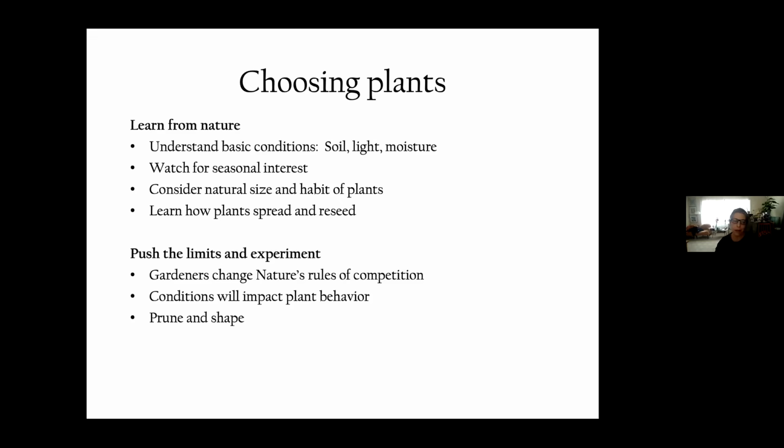Another thing to consider when you're thinking about plants is the seasonal interest, not only the visual interest to you, but also think about the wildlife and having things that pollinate in the early spring and in the late fall are always good things to consider. Also, when you're looking at plants, just think about their natural size and its natural habit. If you don't want to do a lot of maintenance and a lot of fussing, that is going to be an important thing to consider. And then learning how the plants spread, through their roots, and also how they recede is another way of thinking about how to place plants as well as how to propagate and increase your plant inventory.